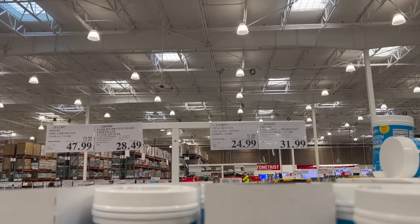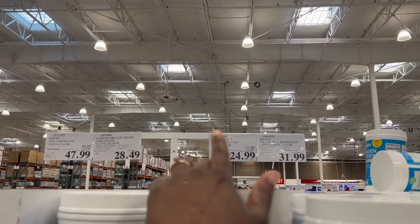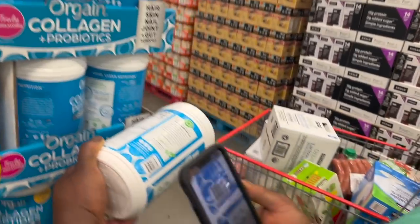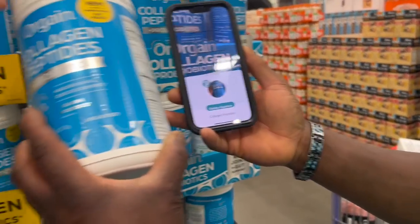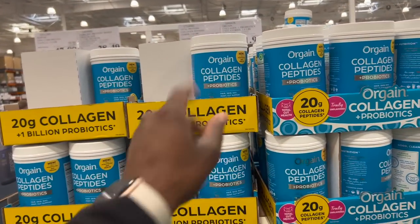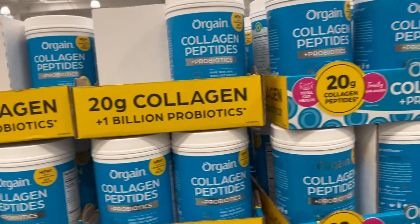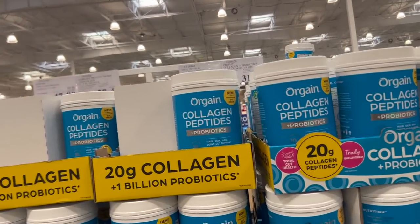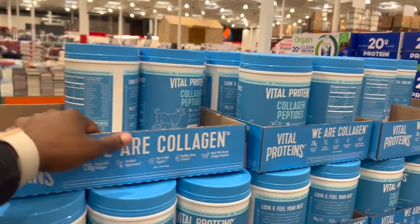Oh, they have Vital Proteins Collagen on sale for $24.99. Lemon flavor. We don't want lemon flavor, though, unless it's Bobby approved. My husband's checking to see if it's Bobby approved. Yeah. This one's Bobby approved, but which one is this? This is the $31.99 one, and it has probiotics in it. You can't beat that. You get your probiotics and you get your collagen all at the same time. This must be something new that Orgain is offering, because normally we get the Vital Proteins one.